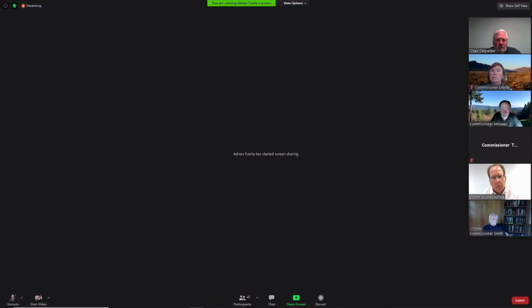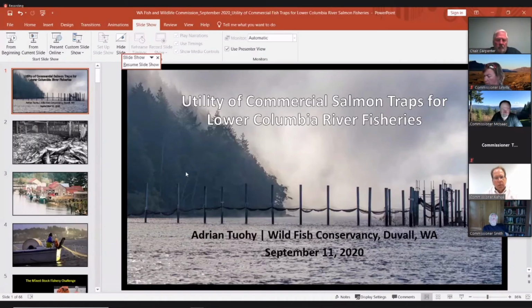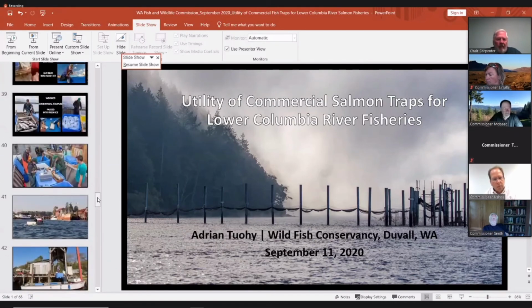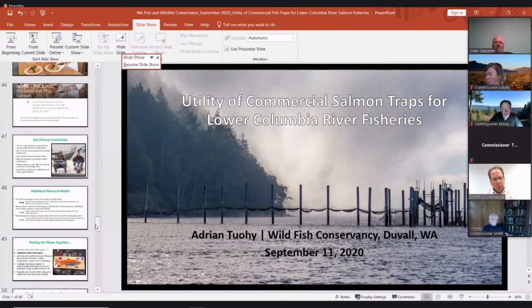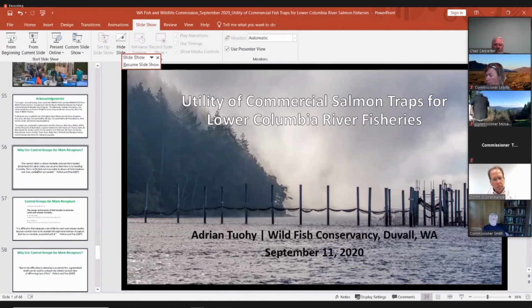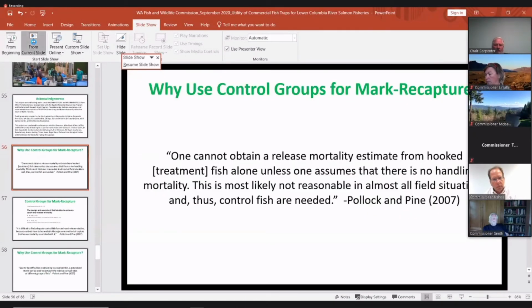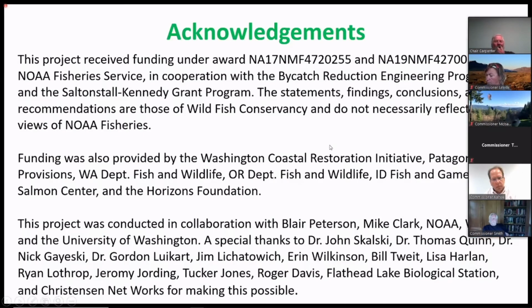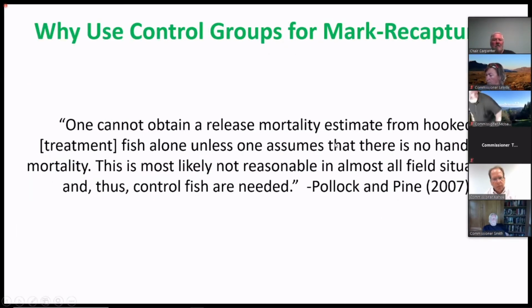As you all know, when you're conducting these mark-recapture experiments, it's very important to have a control group, because if you don't have a control group, you're not controlling for the effects of handling and tagging those fish, which has some measurable effect on survival of those fish. Here we go. So why do you use a control group?